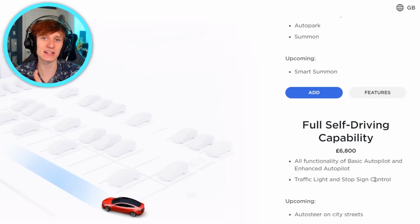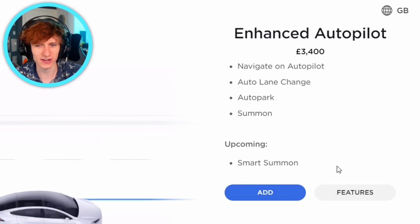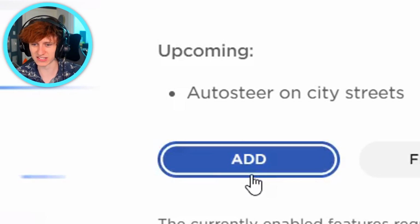I guess it's that expensive because they're planning for the future, and in Tesla's mind, these cars will eventually be completely self-drivable, so they'll just take you to your destination without you having to do anything at all. So I think that's what you're paying for, but obviously there's no guarantee that they'll ever get to that stage, or that it'll actually be legal on the roads. It could be another 10-15 years before that happens. So I think that's very pricey, and it's a shame that enhanced autopilot isn't just included anymore. But either way, let's add both of them.